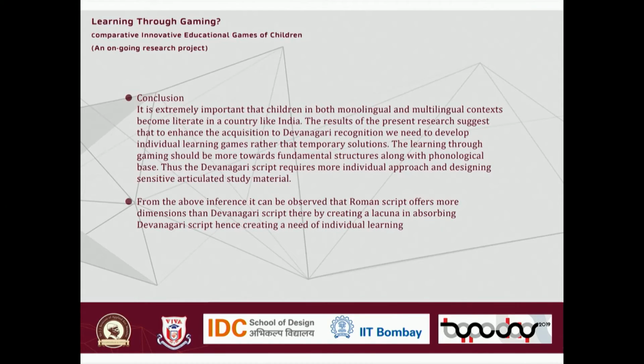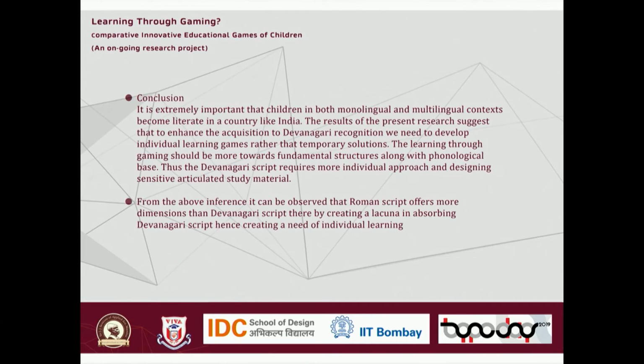From the above inferences, it can be observed that the Roman script offers more dimensions than the Devanagari script. I'm just referring to the context of games, thereby creating a lacuna in Devanagari script, hence creating a need for individual learning. I have also designed a few games, like I mentioned before, where a child will start from the basic essentials and become an individual learner by following those different steps of learning games. He will be an individual learner when he starts learning a particular script.